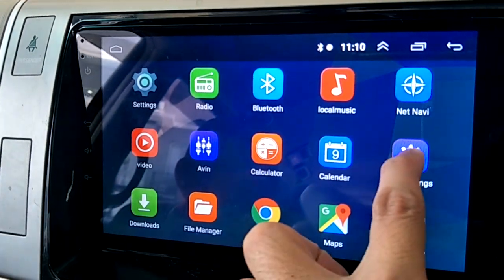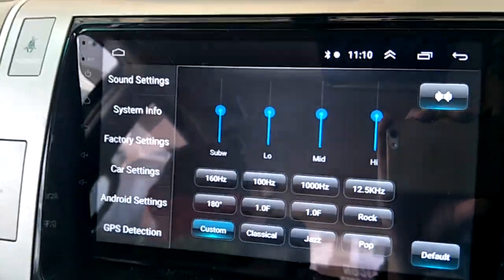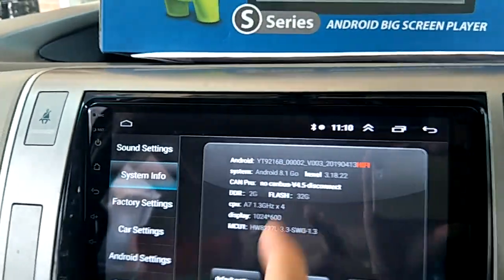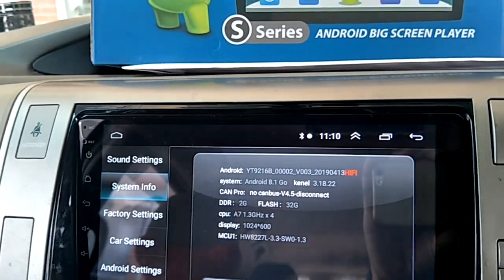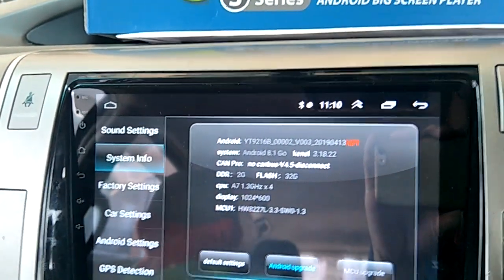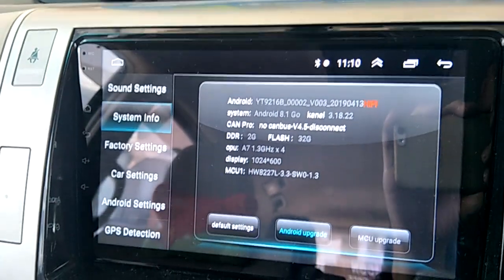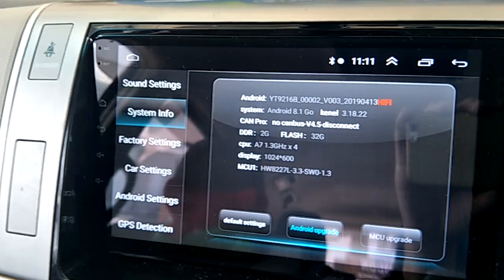Car setting. Equalizer preset. System info. Android version 8.1, 2GB RAM, 32GB flash storage, A7 processor. Display screen is 1024x600 real HD screen. Support video file up to 1080 Full HD version.